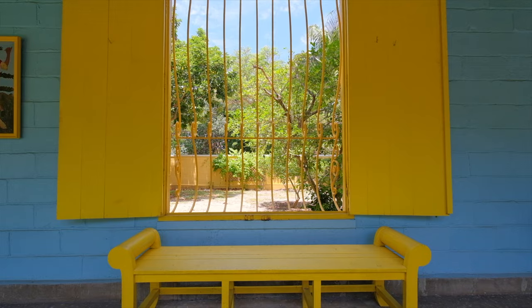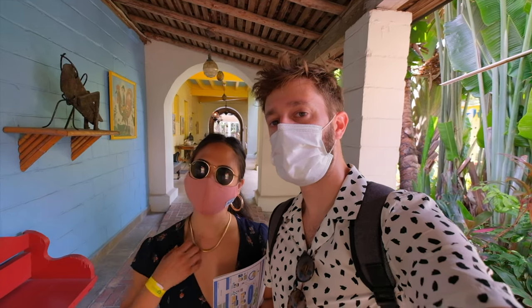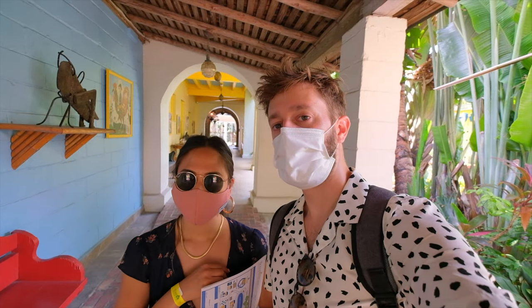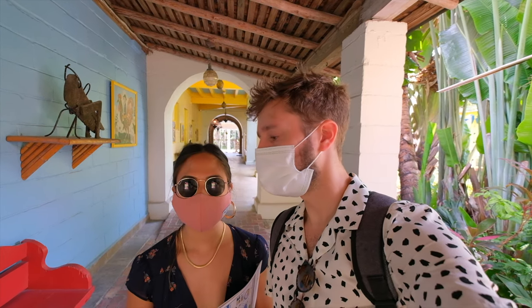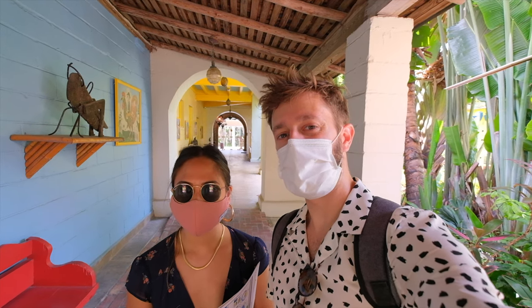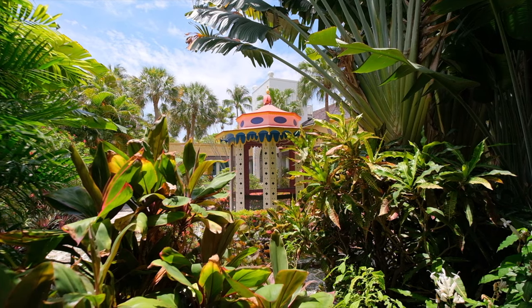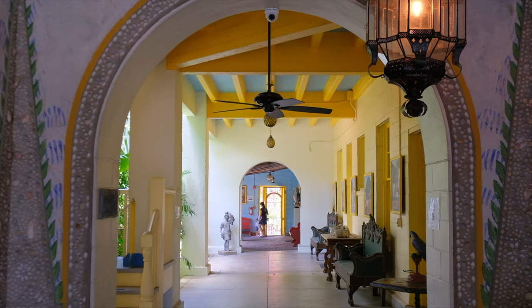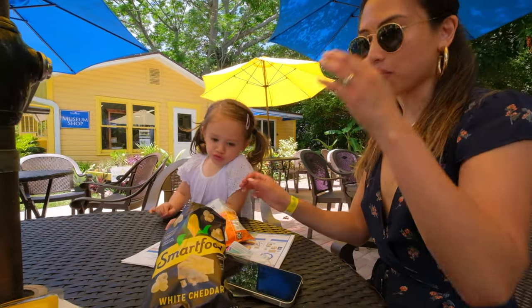So, what do you think of this place so far? I like it so far. It's super pretty, and it's not too stuffy. It's a beautiful garden. It's really colorful, but it's not too ornate. Too posh, yeah. It's relaxed. It's really beautiful, but relaxed.